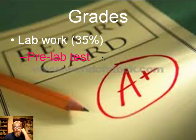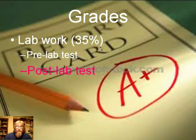We're going to do some lab work in this class. This will be worth 35% of your grade. The way you'll be assessed on your lab work is from one or more of the following things. One is a pre-lab test. I may give you a little test that tests how prepared you are to do the work in this laboratory. Did you follow the instructions? Did you read the instructions ahead of time, or listen to the podcast about the instructions, or whatever?